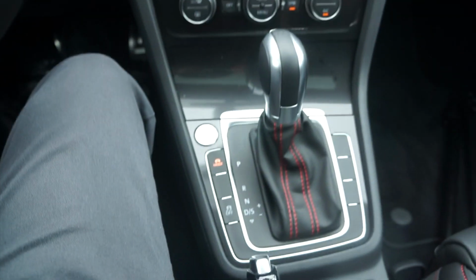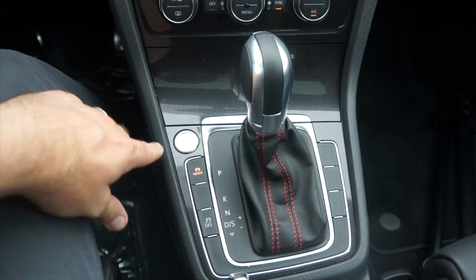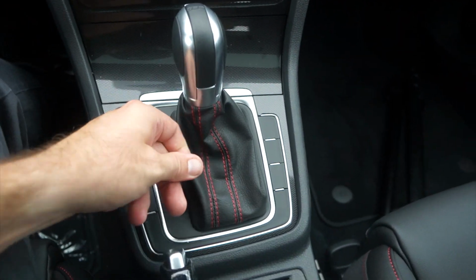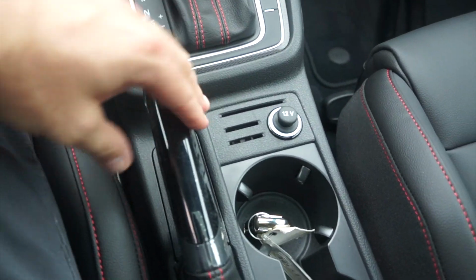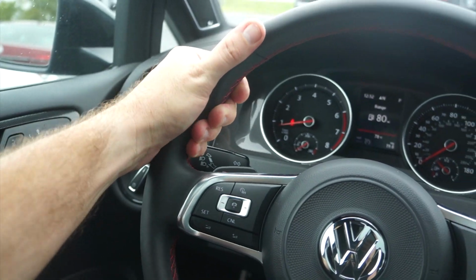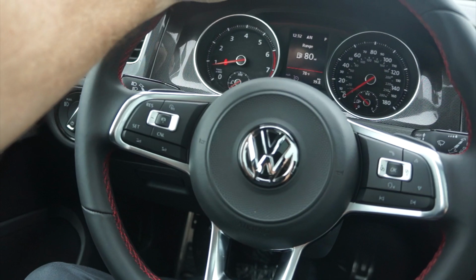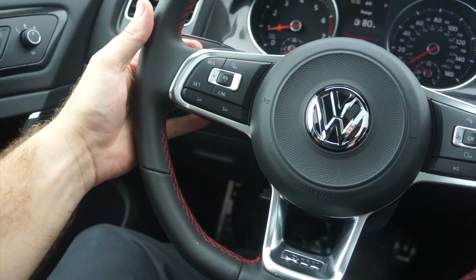All right, so far looking pretty good. You know, this particular car will have the DSG transmission, which is great. Start-stop engine button, leather boot, e-brake. How about that? Pretty sweet getting that on here. Leather-wrapped steering wheel, very nice. Fender stereo system, okay? So that's nice. Again, I like those paddle shifters.